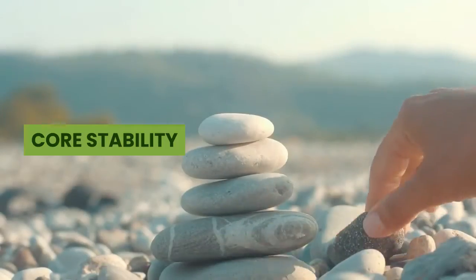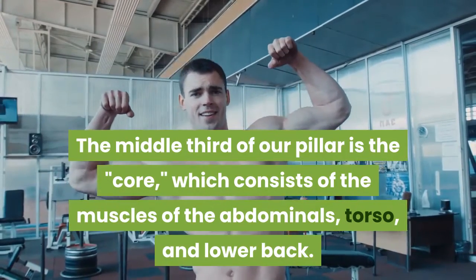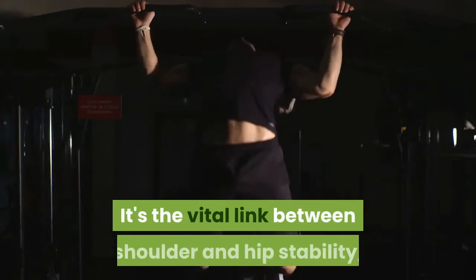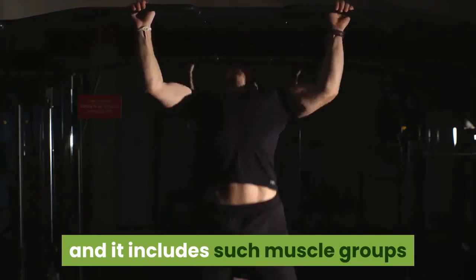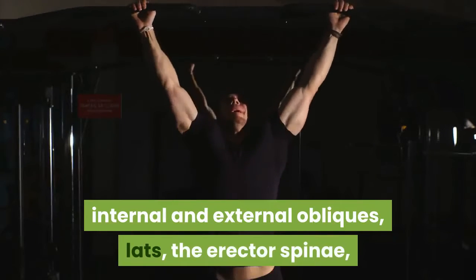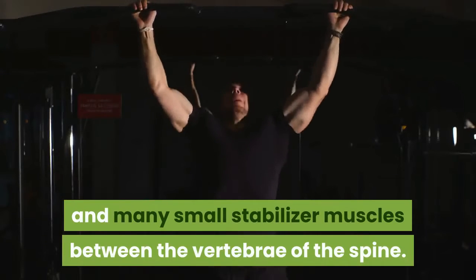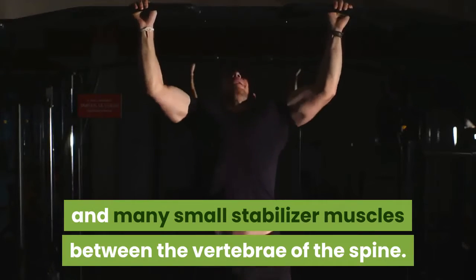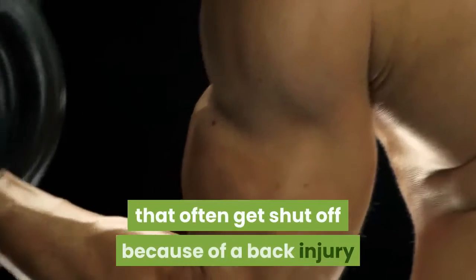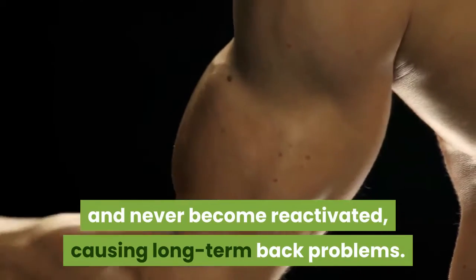Core stability. The middle third of our pillar is the core, which consists of the muscles of the abdominals, torso, and lower back. It's the vital link between shoulder and hip stability, and it includes such muscle groups as the rectus abdominis, transversus abdominis, internal and external obliques, lats, the erector spinae, and many small stabilizer muscles between the vertebrae of the spine. These are the tiny muscles that often get shut off because of a back injury and never become reactivated, causing long-term back problems.